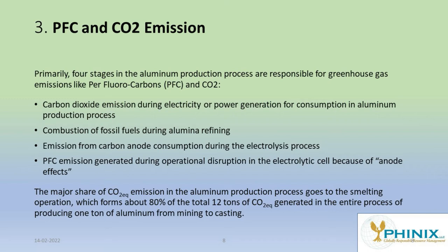And the PFC emission generated during operational disruption in the electrolysis cell because of anode effect. The major share of carbon dioxide emission in the aluminum production process goes into the smelting operation, which forms about 80% of the total 12 tons of carbon dioxide generated in the entire process of producing 1 ton of aluminum from mining to casting.